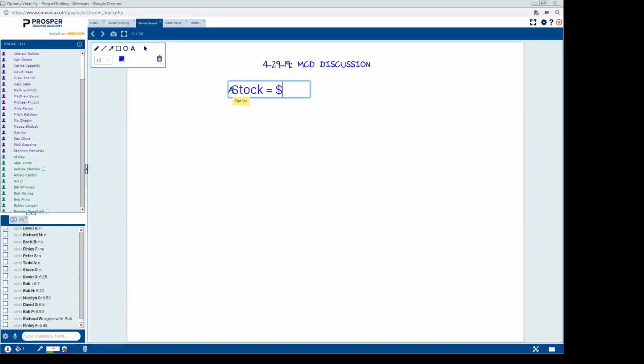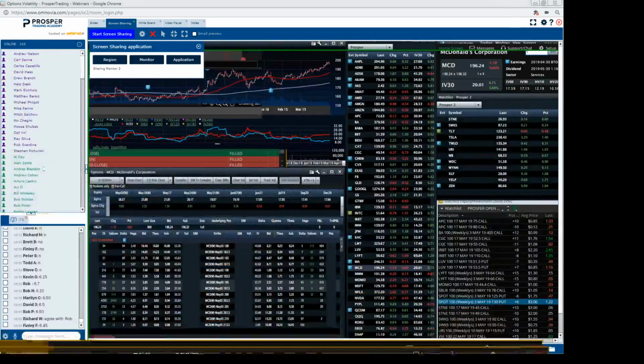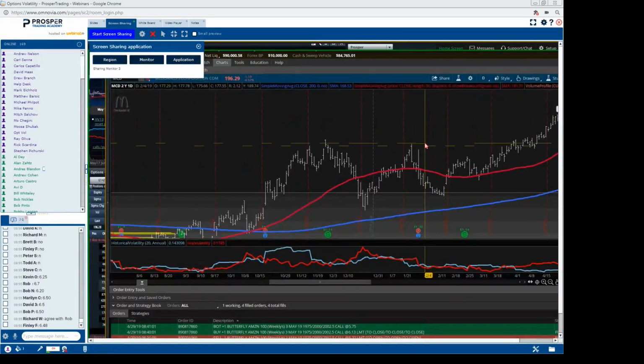Stock is 196.5. Expected move is about 6.5. So that puts us in a range of 190 up to 203. Okay, we said there's nothing above in terms of resistance, and then on the downside, we've got that big support right here around 190.